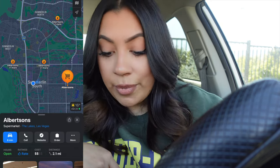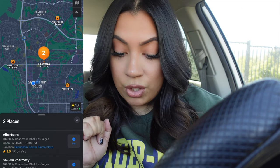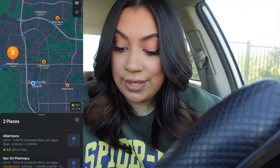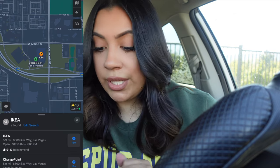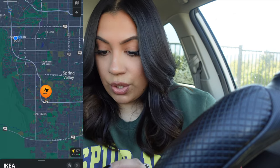Okay, and then for Albertsons, you got two. So you got this one right here, which is 8 minutes. You can have this one, which is 5 minutes, or this one, which is 7 minutes. Okay, let's check out IKEA. IKEA right now is 13 minutes away from these apartments. And let's just go out a little bit.